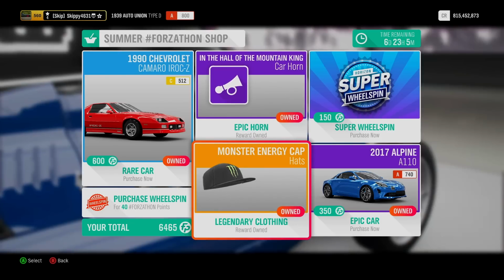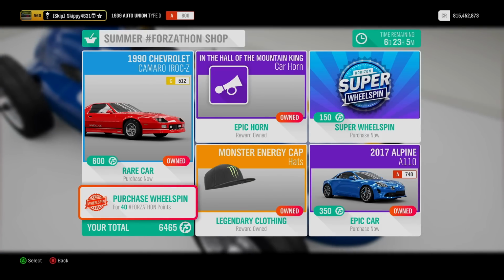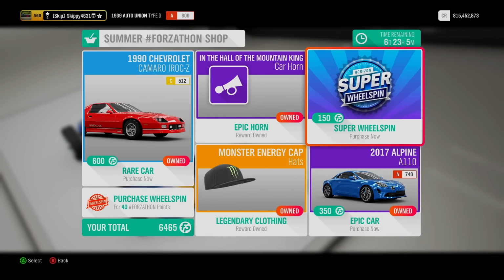And we've got some legendary clothing, the Monster Energy cap, 75 Forzathon points for each of those. And as always, if you've got any spare Forzathon points knocking around and you're feeling lucky, grab yourself a normal wheel spin for 40 Forzathon points. Or you can nab yourself a super duper wheel spin for 150 Forzathon points.